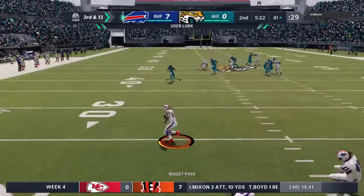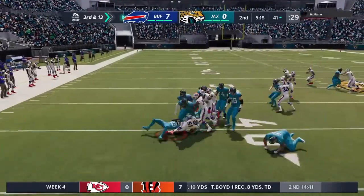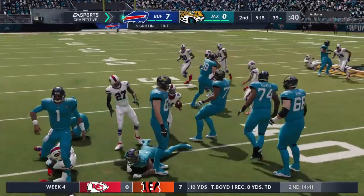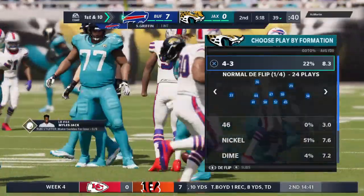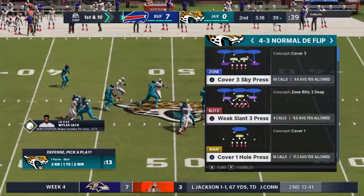He rifles one that's intercepted. Picked off near the 26. And the return stops at the 39-yard line. That time defensively looked like they showed quite a bit of pressure but backed off, and it proved fruitful.